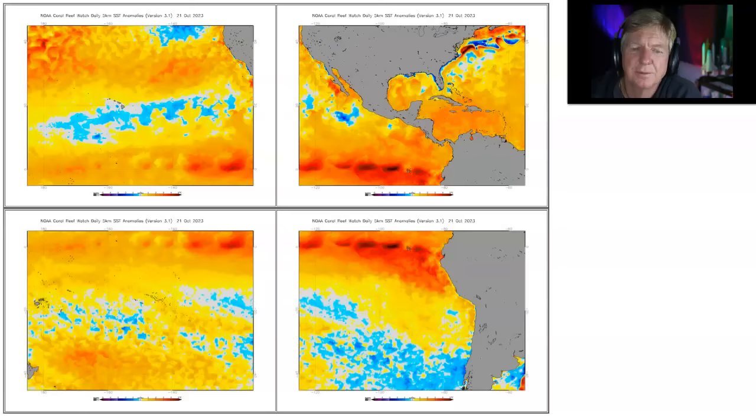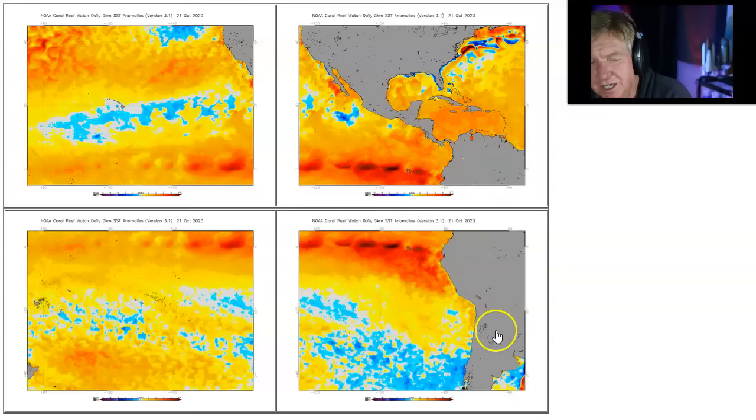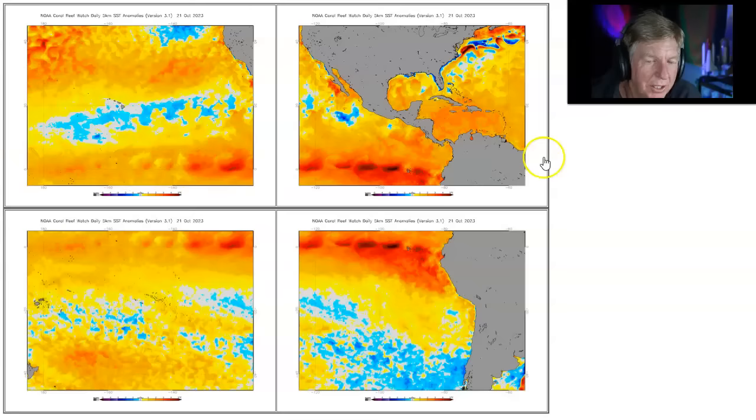All right, what's going on at the ocean surface? Yet more good news there. This is sea surface temperature anomalies. Chile, Peru, Ecuador, Central America, Hawaiian Islands, equator roughly right there. Dateline off, right about there. We see lots of warm water on the surface.